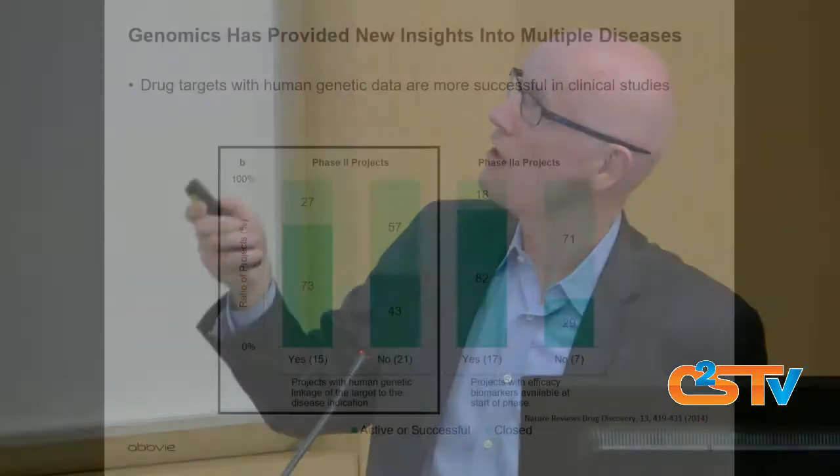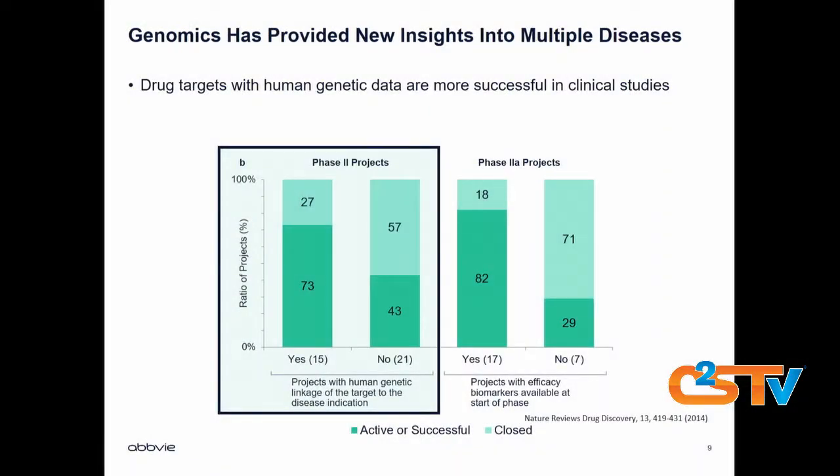In phase two clinical development, those programs where there was linkage to the disease through human genetics had a much higher success rate. Now, why is that important? It's important because if we can work on better ideas, we're going to be in a position to accelerate the advancement of innovative treatments to patients. We will be able to get those treatments out there much quicker, and hopefully much quicker than the 15 to 20 years that it typically takes.